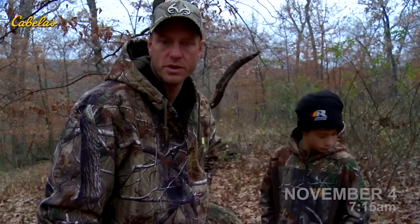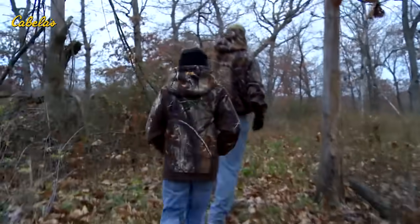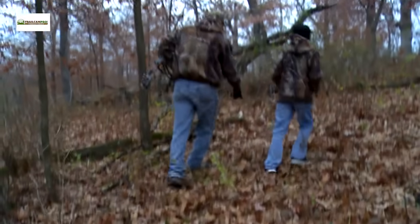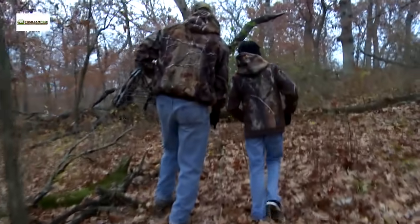We're back at the spot where I left the blood trail off last night. We should be able to find that buck because it's pretty open timber. It shouldn't be too hard to find him if he's laying here dead, and I can't imagine he went very much further. We're just going to spread out here and see if we can pick the blood back up again, and if not, we'll just go for a little walk here and see if we can find him.